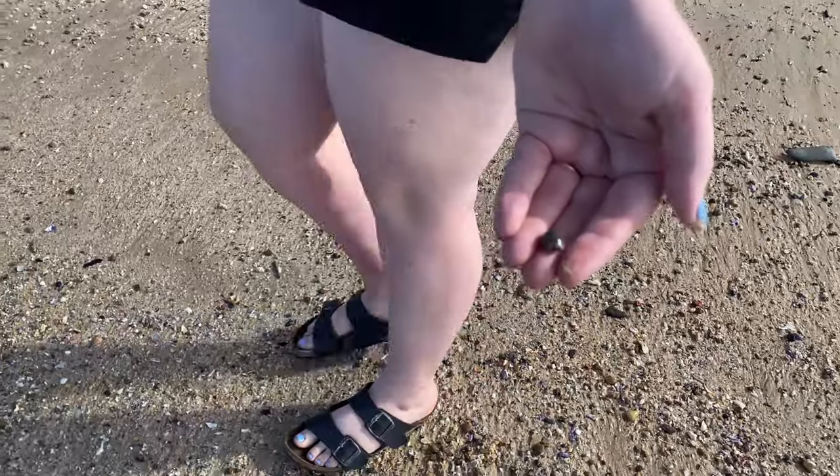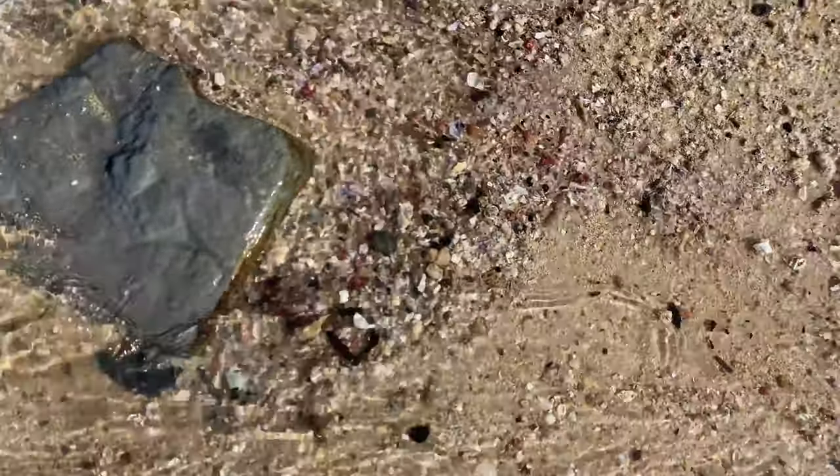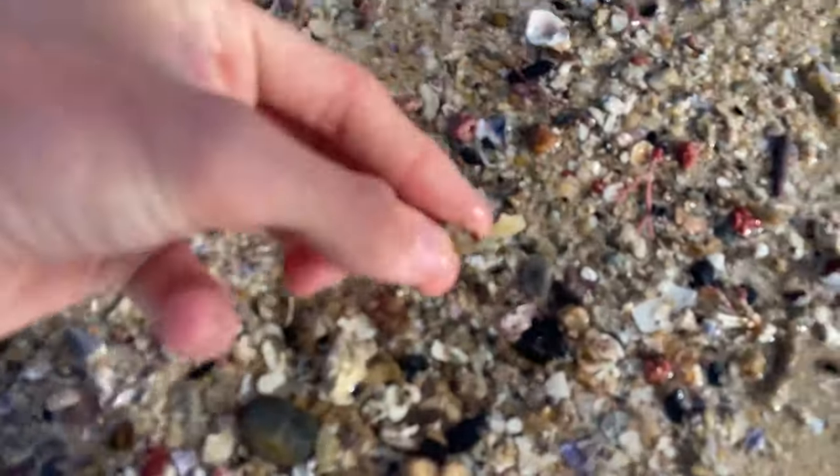Reminds me of Florida a bit. Calvary, nice. I have been to Florida when I was younger.